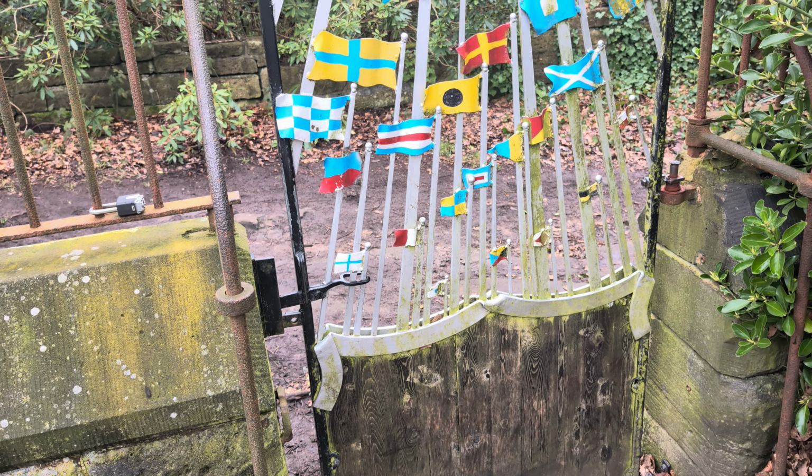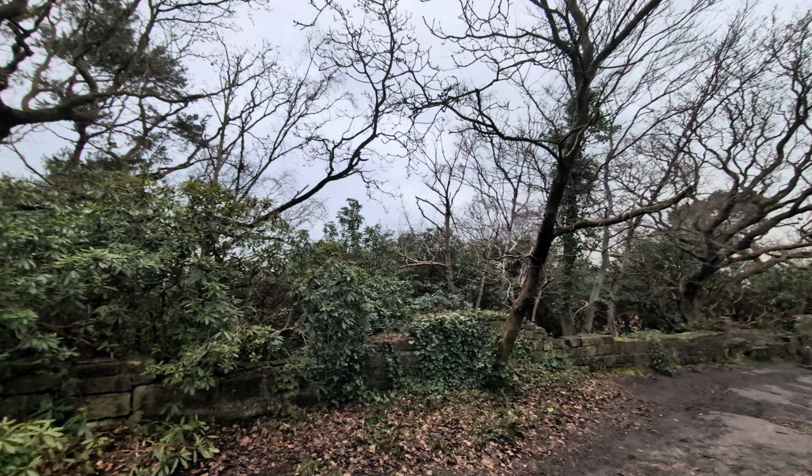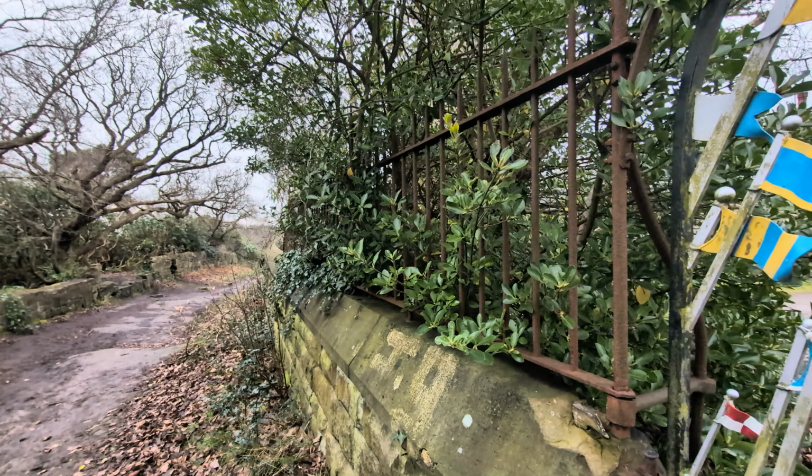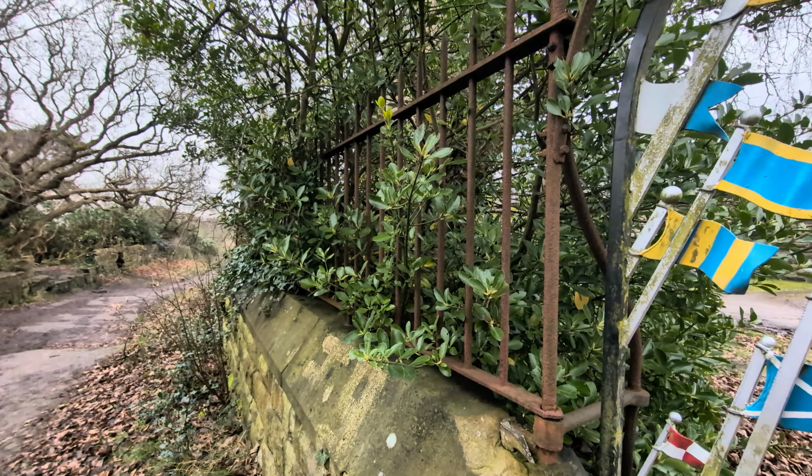Right, let's go through the gate of hope, with me, the dope. There you are. See all the sandstone that's revealed, part of the hill. And it's got its own Bidston Lighthouse. Isn't that nice? It is nice, isn't it?